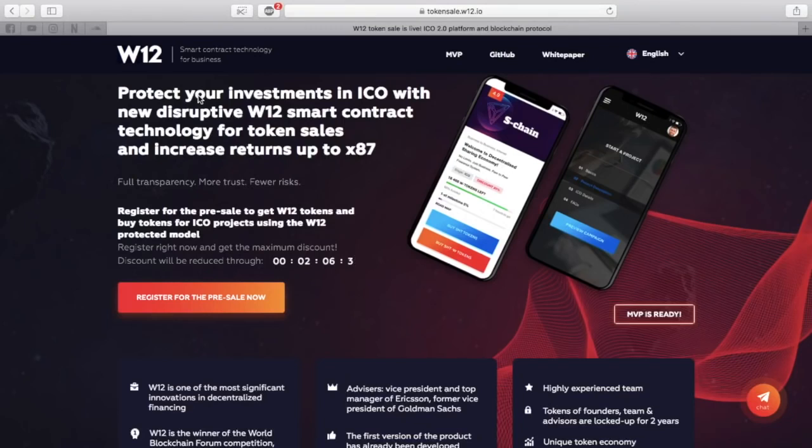Hi guys, today I'd like to tell you about a new ICO project called W12. But what is W12? It is an open source framework built on top of the Ethereum blockchain, making the execution of milestone-based smart contracts faster, cheaper, and transparent.